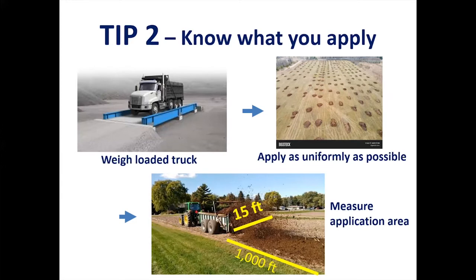Weigh it and then go apply it uniformly, not like what you see in this picture. Apply it as uniformly as you can, and then go out and just measure the area that you applied. So if it's 15 or 30 feet wide by whatever your run is, 1,000 feet, you can calculate the area, multiply that by the amount of manure that was in your applicator, and then you've got your rate, and you'll know how much nutrients you're applying.